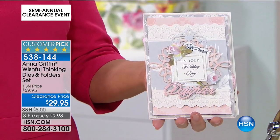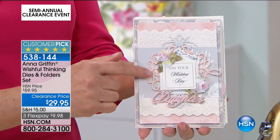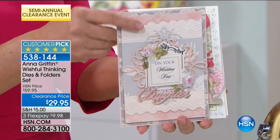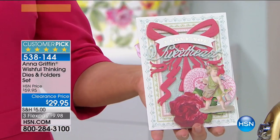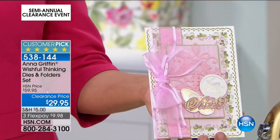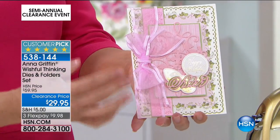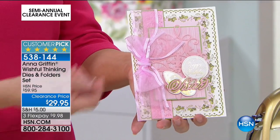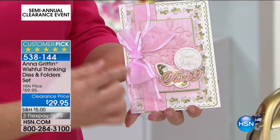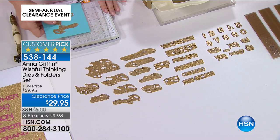This is one of those sets where you have, so on your wedding day to my daughter, oh my gosh. It's completely personal at that point. I love you, sweetheart. How fun. Happy birthday to your sister. We could go on and on. So we could wish everybody happy birthday every year. Wouldn't that be a beautiful tradition? And Easter and Mother's Day are included in this set. So here's what we're going to do.